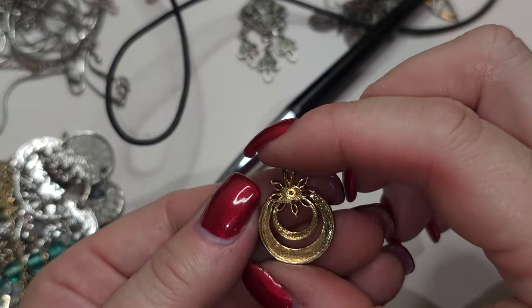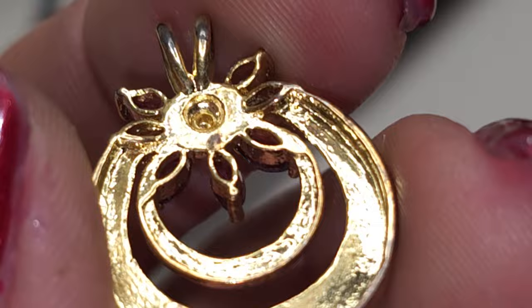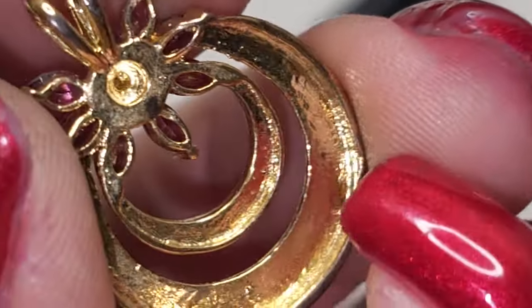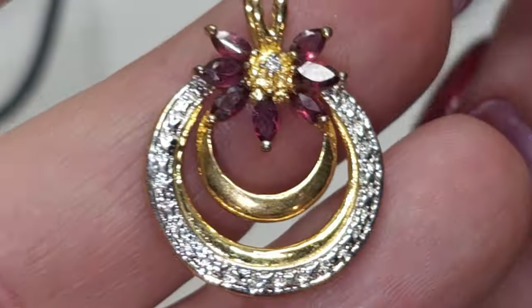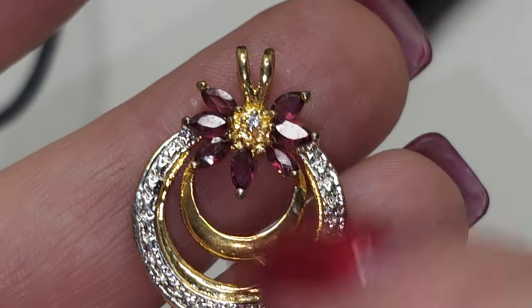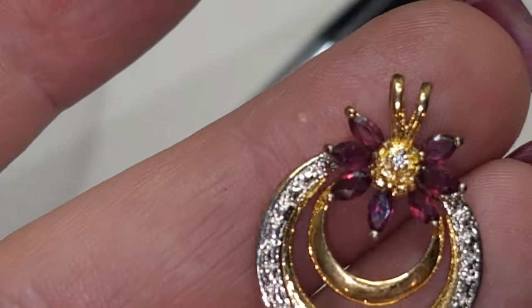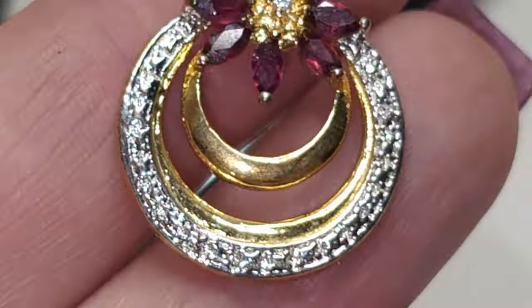I think it's just gold tone. I don't see any stamps, and the coverage is not as smooth. It's not very good workmanship, but it's pretty. It's a very pretty pendant, gold tone with amethyst and CZ. If there is anything right here, it's too tiny for me to see. No, there is nothing. Cute pendant.